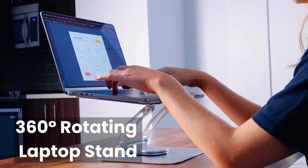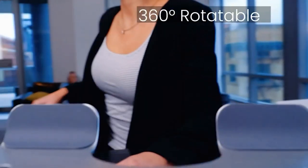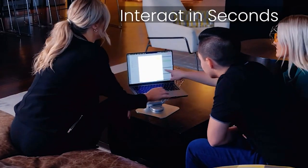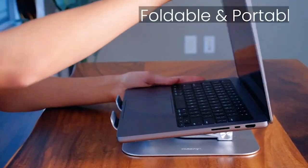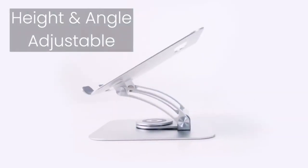And that's a wrap on our video showcasing the top 5 best portable laptop stands for your desk. We hope you found it informative and helpful in your search for the perfect stand. Whether you're working from home, on the go, or just looking for a more comfortable way to use your laptop, these stands are a great option. We've highlighted the top 5 stands currently available on the market, so you can make an informed decision.